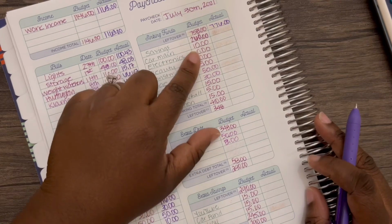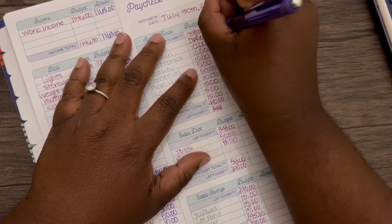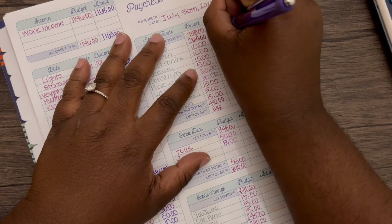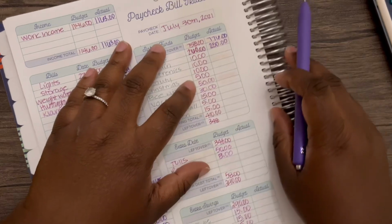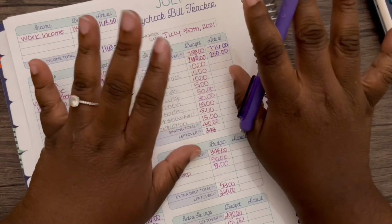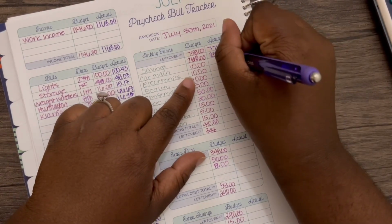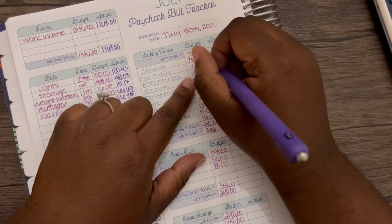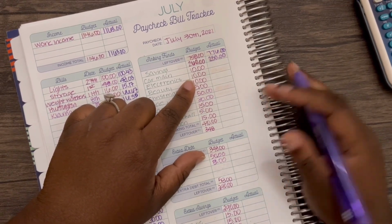Okay, so for savings, I was gonna do 260, but I'm just gonna do 250. And guys, this 250 will meet my first goal, my $1,000 first goal, and I'm so excited. I just love meeting, even if it's just the smallest things. I absolutely love meeting those goals.